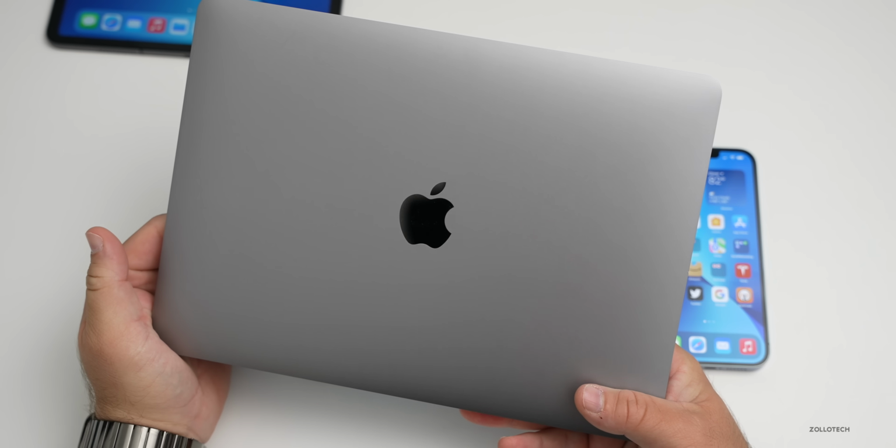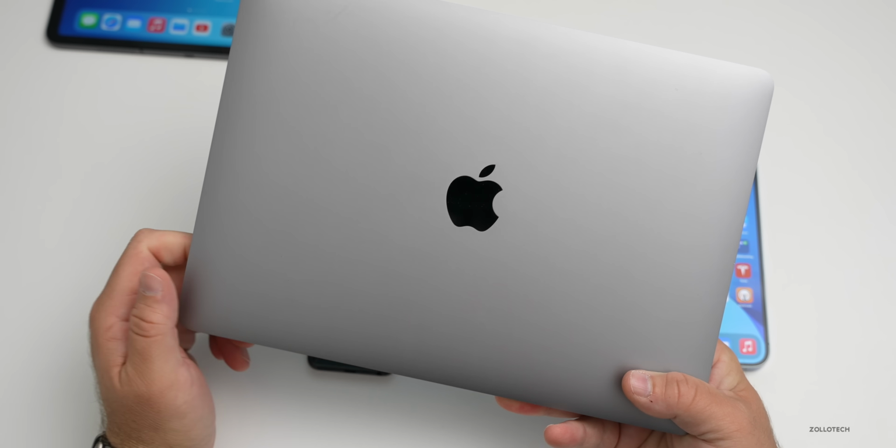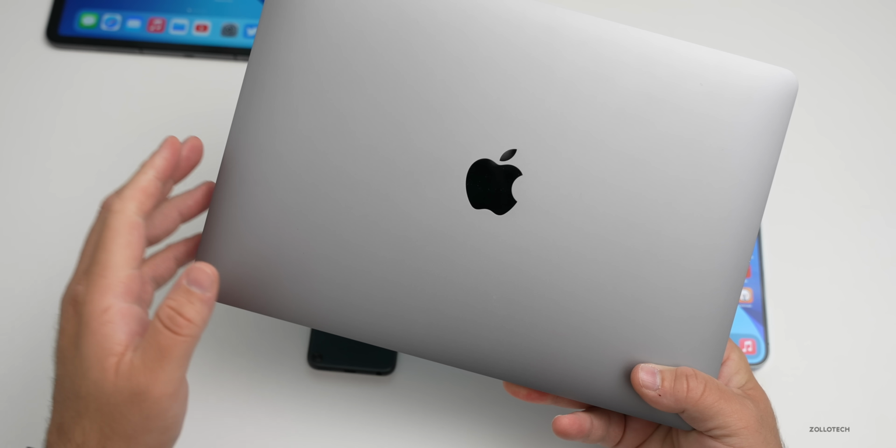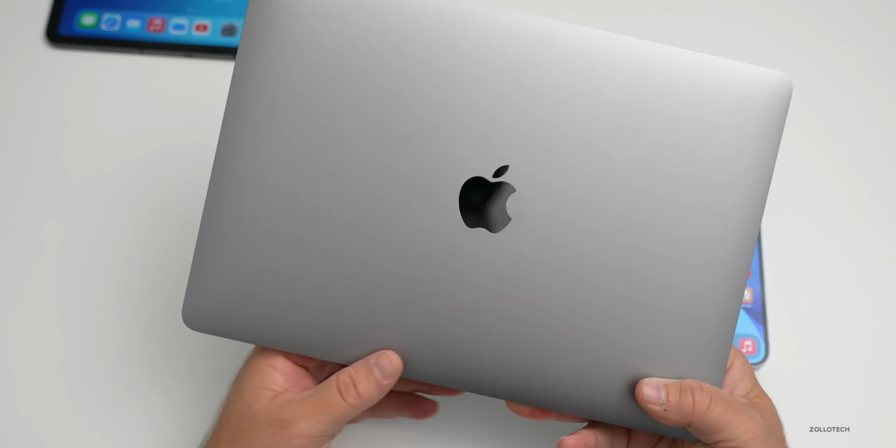Maybe we'll see that, maybe we won't, but at this point I would expect Apple to show the Mac Pro as they hinted at it in March. So at this point, we're still waiting for the Mac Pro to get a major update, and we could see that at WWDC as well.